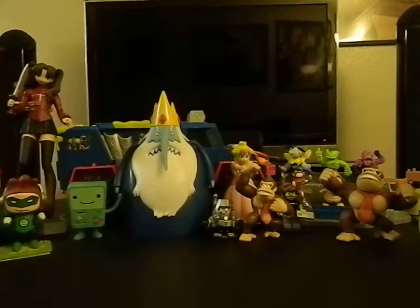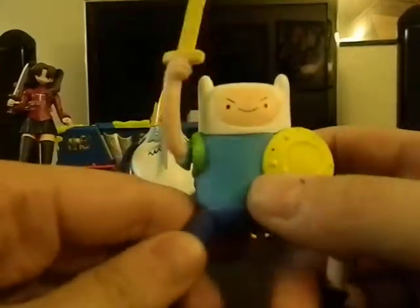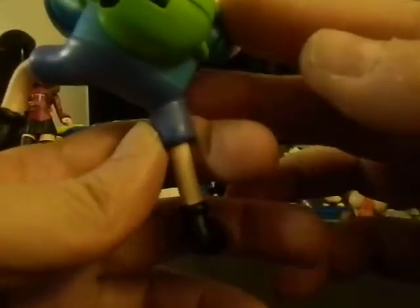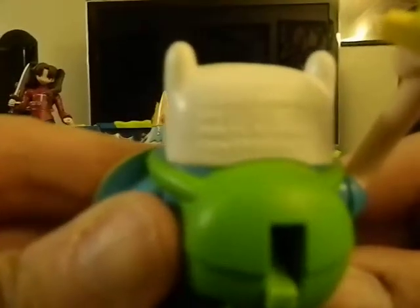Okay. Up next, I do collect Adventure Time stuff. I love Adventure Time, and this is from the McDonald's Happy Meal toy. Back in, when did they release these? All it says is McDonald's there. And I'm not sure if you can see that up against the white. There you go. But I like that.